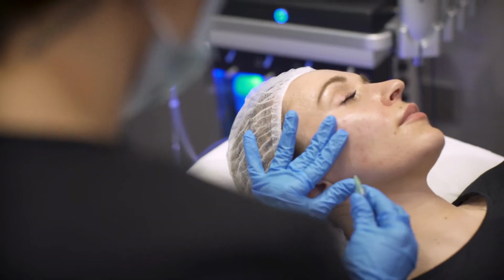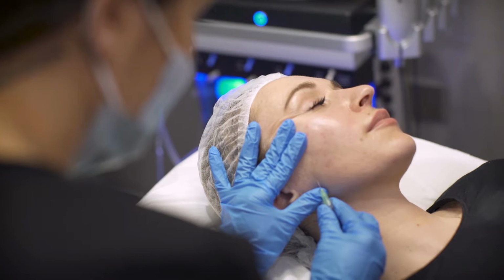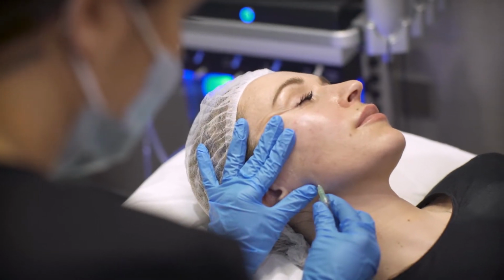Carboxytherapy works through the injection of tiny amounts of CO2 gas into your skin using a very fine needle. The superficial injections trick your skin into thinking it's oxygen starved, so it then responds with increased microcirculation, bringing more nutrients and oxygen to the treated area.